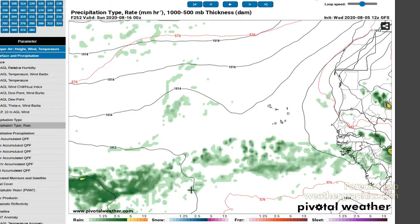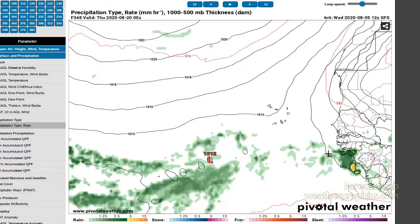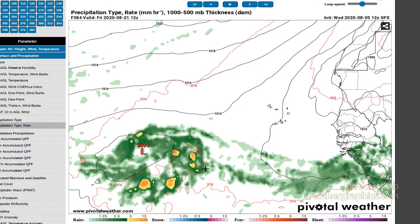Looks like that's towards the 15th, 16th, 17th. There it is right there. Yeah, that's going to be the 17th, 18th. So we'll watch that one. That one looks a little bit more well-developed. And those disturbances could always move towards the Caribbean, but that's still a long ways out. Yeah, this one looks like it's coming together. So we'll see what happens with that. That's looking more towards late August.